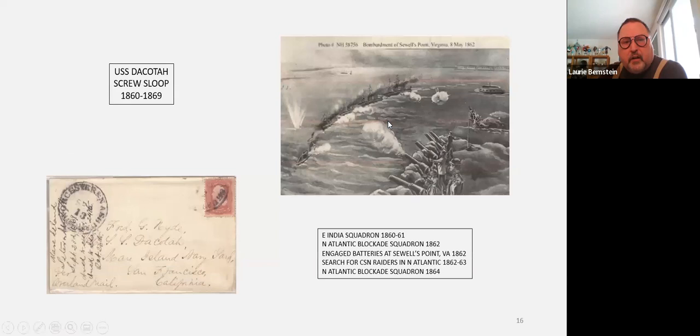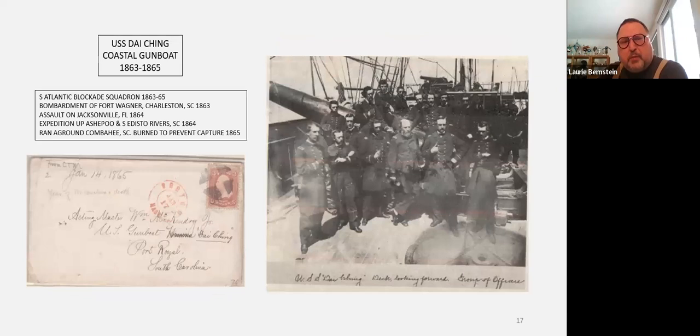This is another ship called the Dakota, another screw sloop. This is a gunboat called the Dai Qing. It was being built for China. The North had need of additional ships, so they retained it and carried forward the name Dai Qing.